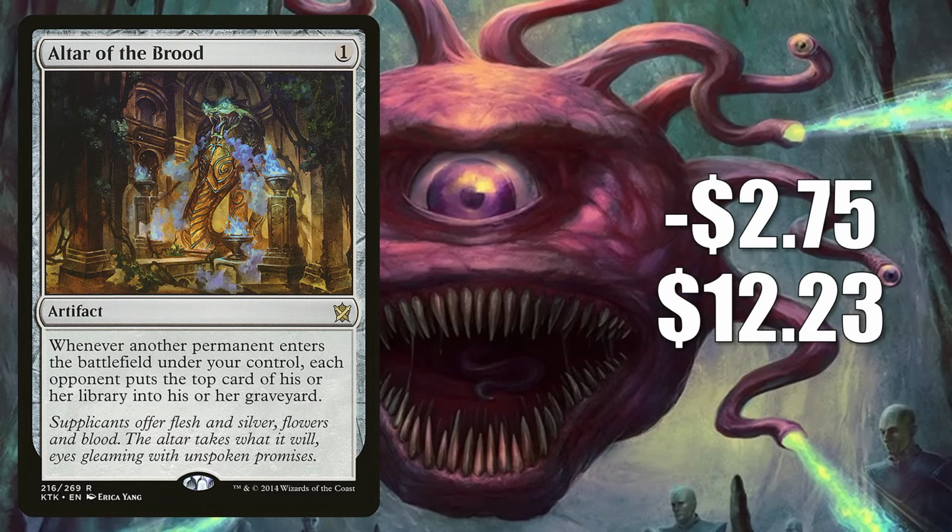Number 2 this week is Altar of the Brood, down $2.75 to $12.23. That's an 18% decrease. This card got hot not too long ago because it is a mill card and players wanted it to upgrade the Fallout Mutant Menace Commander deck. Others wanted it for fresh builds, running a couple cards from there, the Wise Mothman and the Master Transcendent.